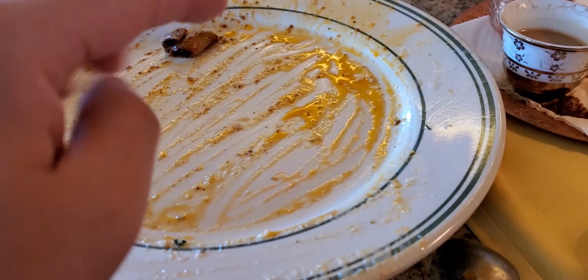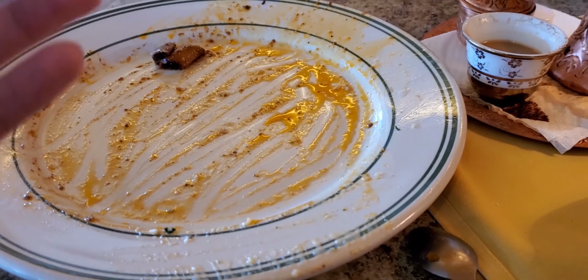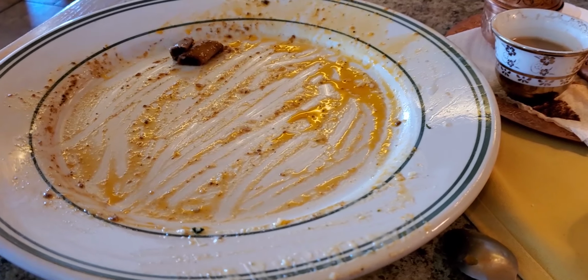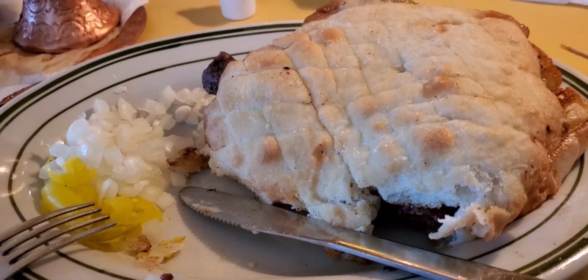That sauce is definitely delicious. I don't know what they put in there, but it's just delicious. I don't even know what to say. It's just delicious. That's it. I really want to devour this, but I don't really want to get too full. So I'm gonna pack this up to take a couple more bites.